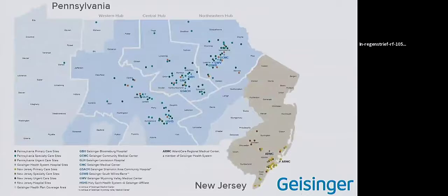This is a really hard to read map, but it shows Pennsylvania, and all the dots are different locations of our facilities. And then you can see down in Southeast New Jersey where our more recent acquisition is, with AtlantiCare.